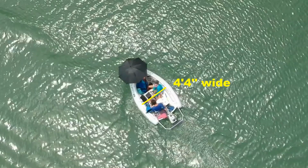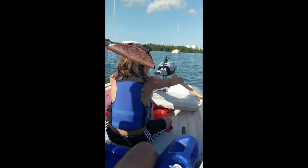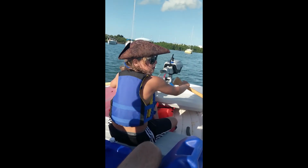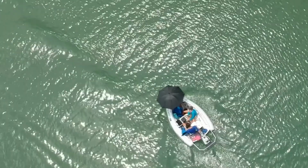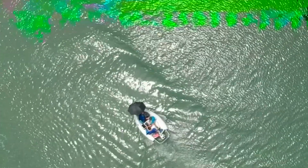This tender is 4 feet 4 inches wide, 8 feet 2 inches long, and only weighs 71 pounds. You can row it like we've often done, or motor it, or sail it. Unfortunately, we never got to sail ours. This is going through Sisters Creek, which is right off of Boot Key Harbor, towards Sombrero Beach.